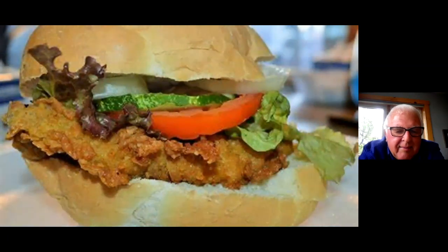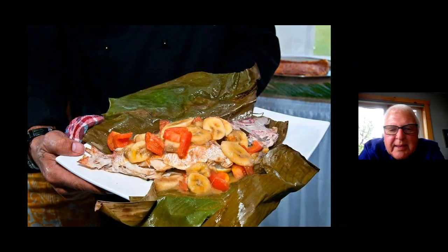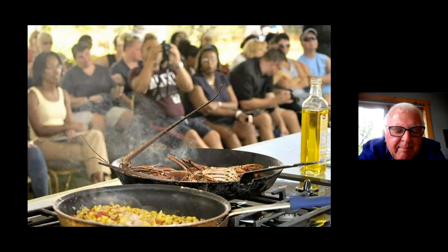You've got to have a cutter, which is a flying fish, cooked, usually pan-fried, in between a roll with some additional bits and pieces. There you have a cutter. That is our iconic dish of Barbados. Having said that, anything that you desire is on the menu.